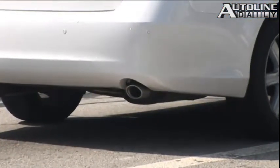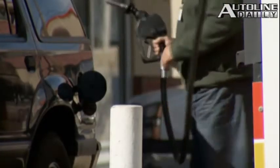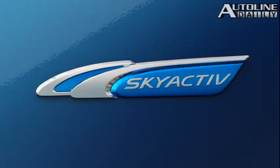SKYACTIV is our new, completely new technology for the future. Of course, we had severe conditions for CO2 reduction and fuel economy for each region: North America, Europe, Japan, everywhere. We have to dramatically reduce CO2 emissions and improve fuel economy. Therefore, we decided to develop a completely new technology for all of the vehicles. But we are Mazda. Therefore, we have to maintain the zoom-zoom, fun-to-drive feeling. Therefore, both requirements must be met.